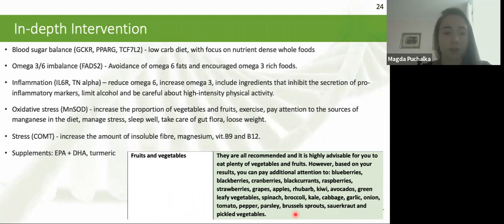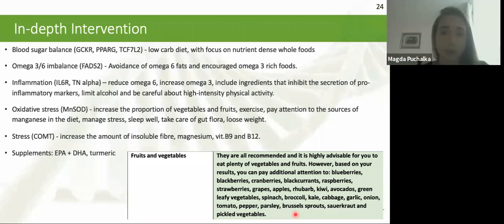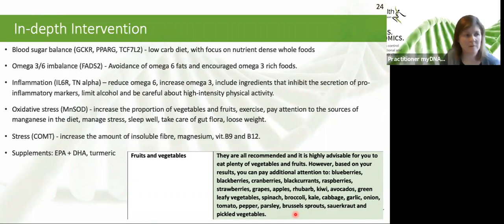Then, as we said, he has a predisposition to inflammation. He also is lactose intolerant, and he metabolizes caffeine slowly, which I wouldn't know about without genetic testing. Suggested supplements would be EPA and DHA, and turmeric or resveratrol could be as well. And because stress levels were high and his body is not coping well with stress, we could also use some supplements to reduce stress.